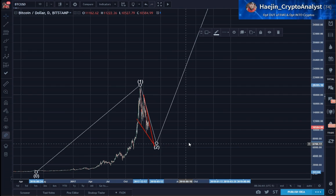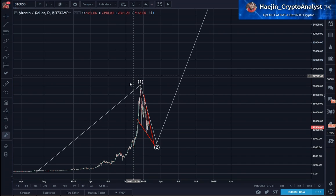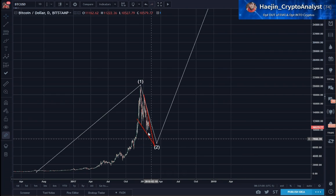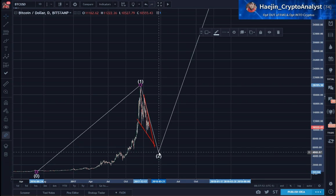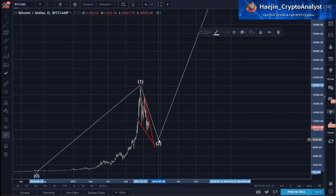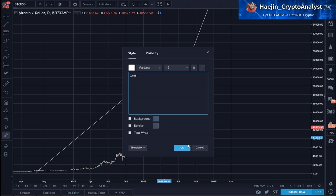This is why I've been calling this just a correction, a healthy wave 2 correction. I don't believe this is a Bitcoin ending event. And if this wave 2 has one more lower low to do, it could be here. Yes, it could go to here. Oh gosh, yes, it could go to here, I know. For now, I'm going to keep it at fib 0.618, $7,700.